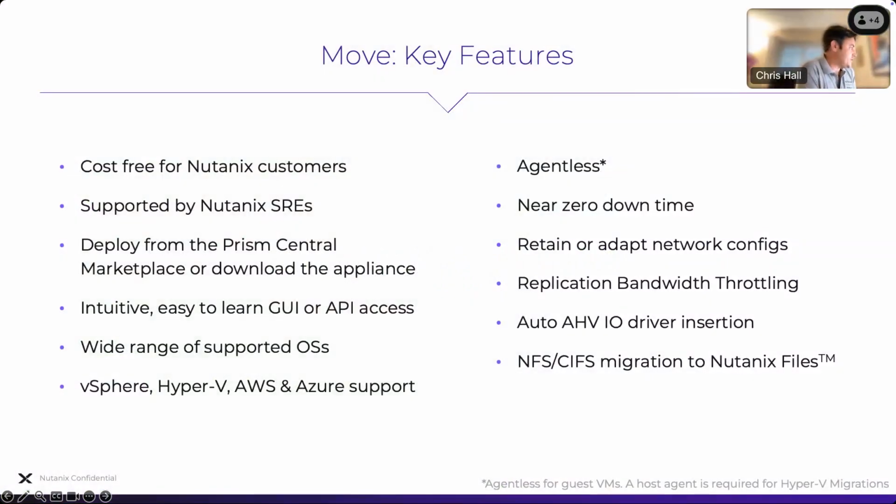Some key features on Move. It's free for Nutanix customers. It's fully supported by the Nutanix support environments as SREs. It can be deployed either via Prism Central Marketplace, or we can download the appliance and deploy direct. Mostly we suggest deploying the appliance to our target environment, so that would be our Nutanix environment. It's dead easy to use, and we'll go through the GUI a little bit later.